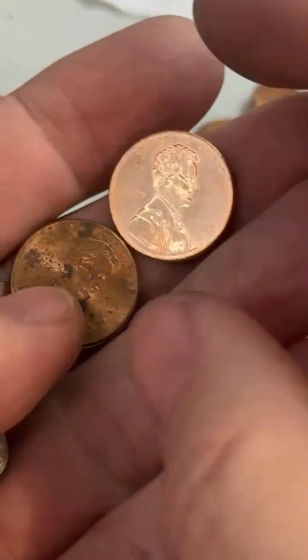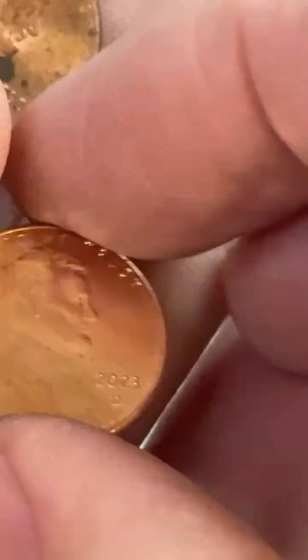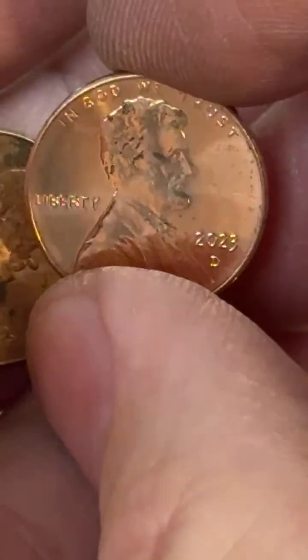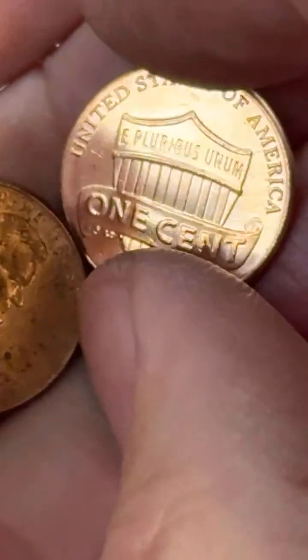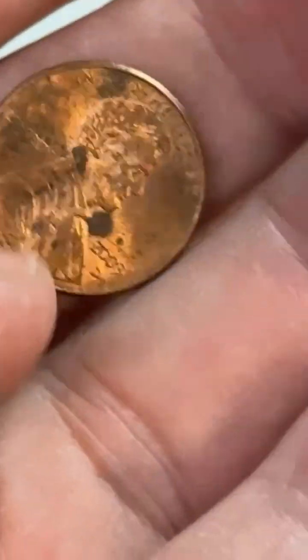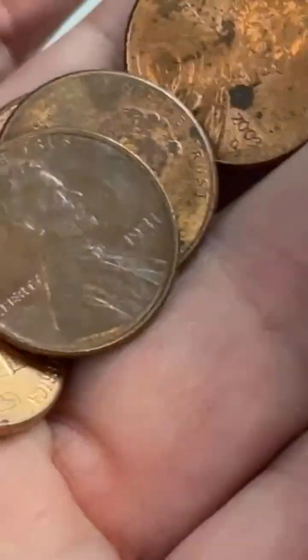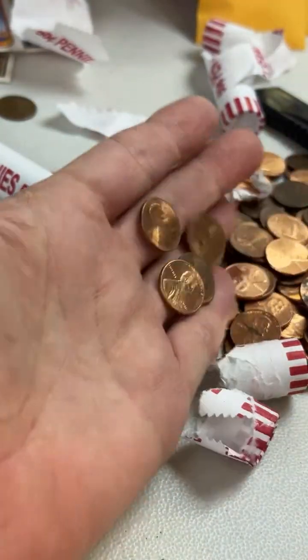All right, here's another. It's the shiny versus the not shiny. It's a 23 super shiny. It's got some scratches on it. It's got that mirrored finish on it. Early mint striking versus the other ones. 03, 17, 22. 1981 is copper. 81 is copper. But 18 is not.